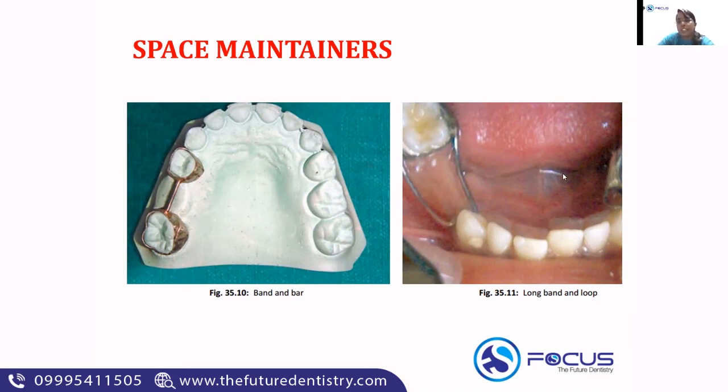Now the next modification is the long band and loop. So what does this picture show? If both D and E are missing, it is not a normal band and loop, right? So it is a long band and loop where the loop extends all over the extraction space of both D as well as E. Clinically, long band and loop is not that much indicated because the appliance is not stable. So generally you don't go for a long band and loop, but you need to know this because it is a modification of your band and loop space maintainer.